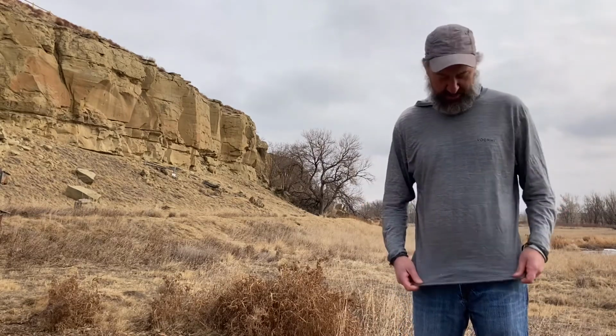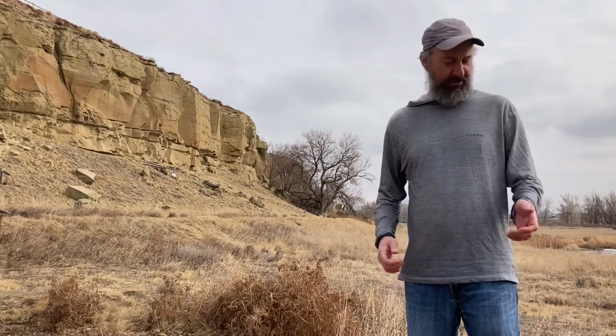So even on a very warm, hot day, I have found this to be comfortable. When you talk to friends and say, hey, my base layer in the middle of summer is made of merino wool, if they don't know, they're kind of surprised. But indeed, I've never felt hot in this shirt. It's excellent.